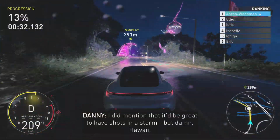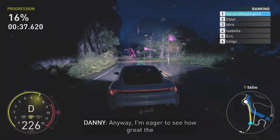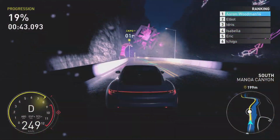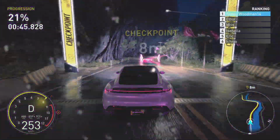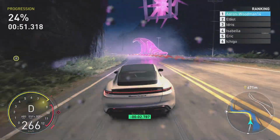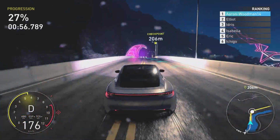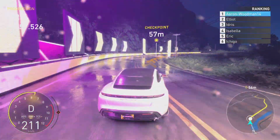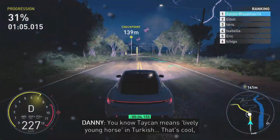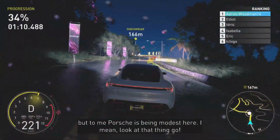I did mention that it'd be great to have shots in a storm, but damn, Hawaii! You didn't have to go so hard. Anyway, I'm eager to see how great the Taycan can race. It'll spice up my review for sure. You know, Taycan means lively young horse in Turkish. That's cool, but to me, Porsche is being modest here. I mean, look at that thing go!